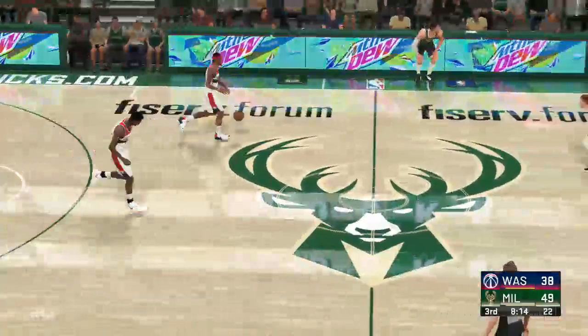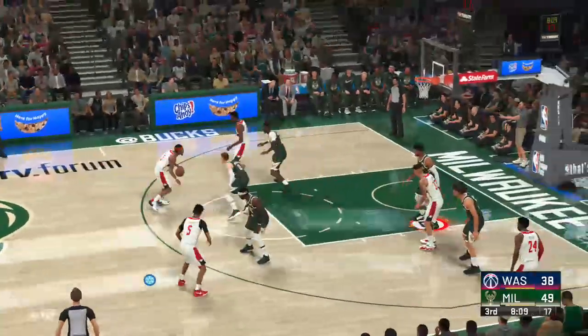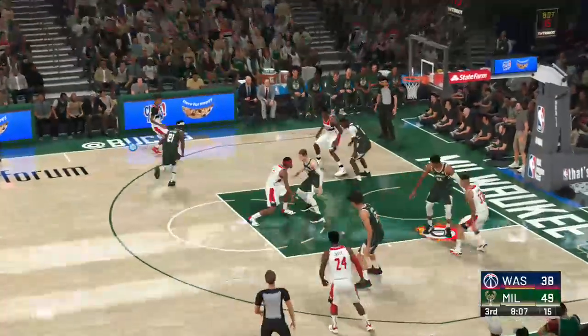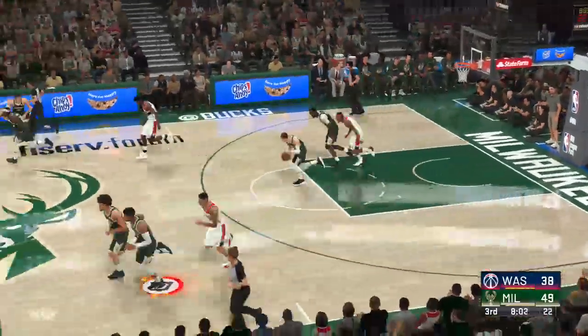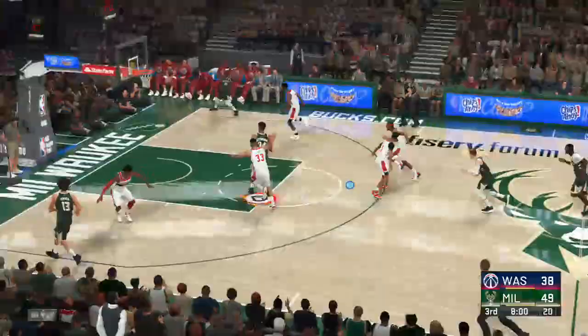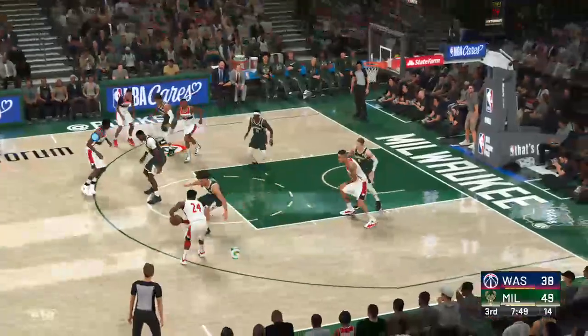The Wizards have gone 0-4. Not the way they want to start the second half. DiVincenzo against Beal. The shot, no good. For Milwaukee, they've gotten just 3 of 8 shots to go in the third quarter. Oh, what a nice defensive play to disrupt the lob. Outside, Beal. Bryant outside. Pass to Beal.